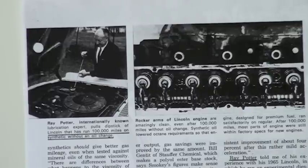So at 100,000, they finally took the car into the Ford lab, pulled the engine out, bench stripped the engine, and mic'd the parts. And there was so little wear on those parts that they would have qualified to be used online in brand new engines. There was also no sludge, gum, or varnish buildup inside that engine.